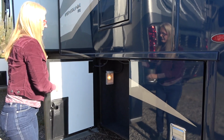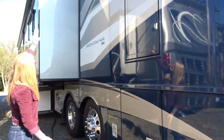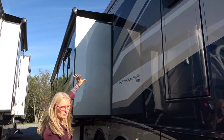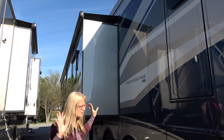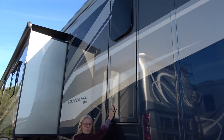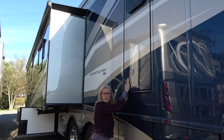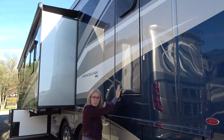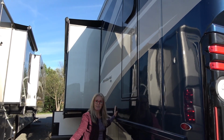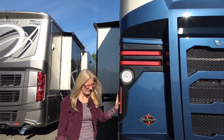So while we're back here, we should talk about a few features that are on the side. One being the covers over top of the slides. So that's going to help prevent water and debris and things from getting in there. The other thing is this egress door. So this is an emergency exit. So instead of throwing the window out and jumping out the window, these days, if you have a Newmar and you're in an emergency, you can open this door, there's a ladder in there, and you can get out safely. So it's kind of nice. Hopefully you don't ever have to use it.